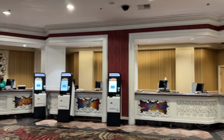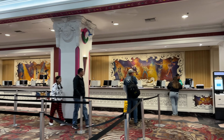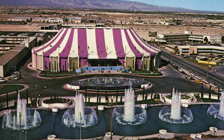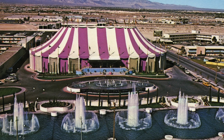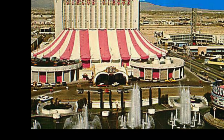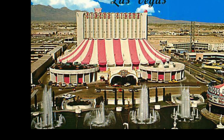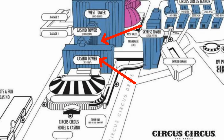Near the back entrance is the huge Circus Circus hotel lobby and check-in area. Now here's a fun fact. Back in 1968, it opened with just a casino on the first floor and carnival games on the second. Truly the first family-oriented property on the Strip. The hotel wasn't added until 1972. The original hotel rooms are in the casino tower.